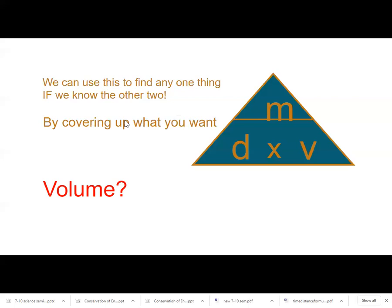So volume would be what? Take away the V. Volume equals mass over density.